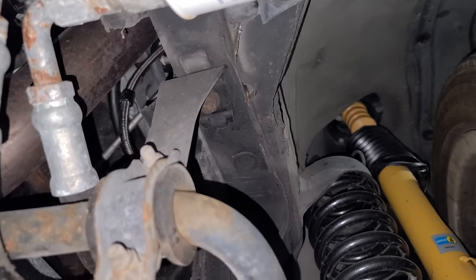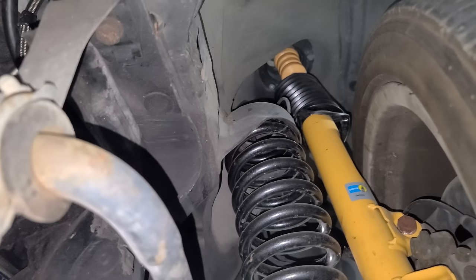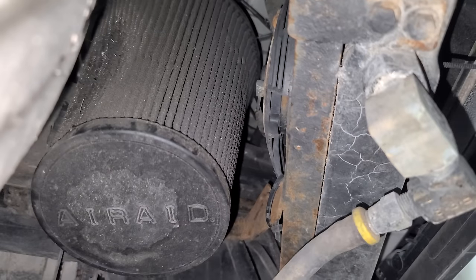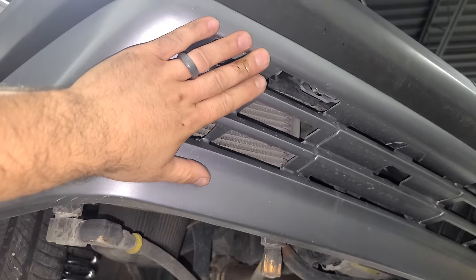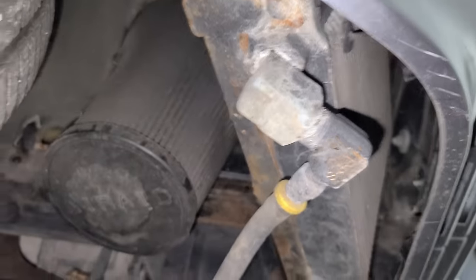This car is clean though. I mean, this is nice. Look at these beautiful frame rails. The upper spring perch isn't rusted out. That was an issue. It is nice. This air filter needs to be cleaned. This is a cooler. Oh, this is the transmission cooler. Oh, okay, it's got a fan. Yeah, this is a nice transmission cooler. It's getting air right from these little slits here in the front bumper. And a fan, I mean, that's hardcore, man. They were not messing around.